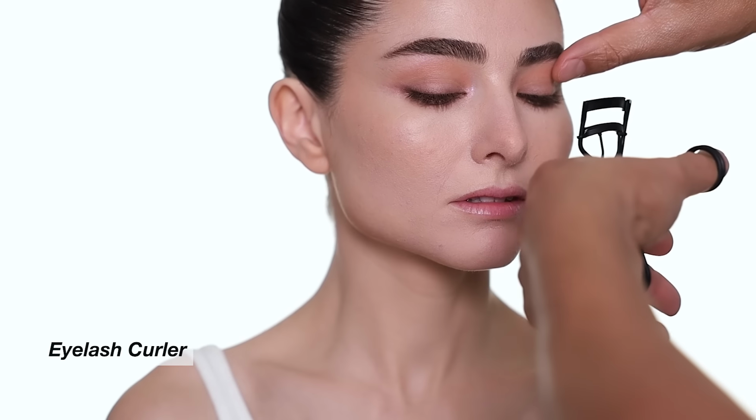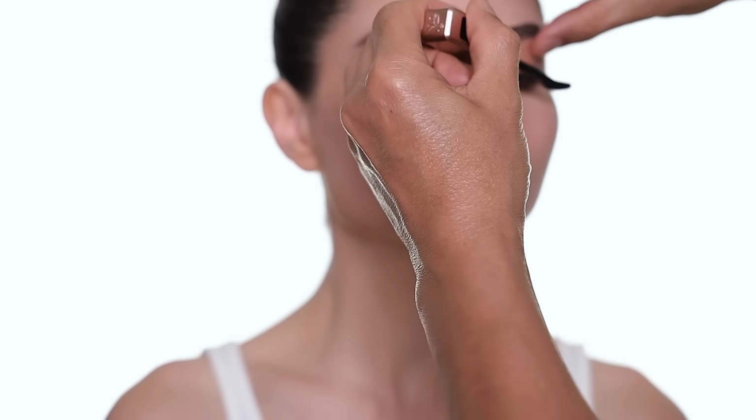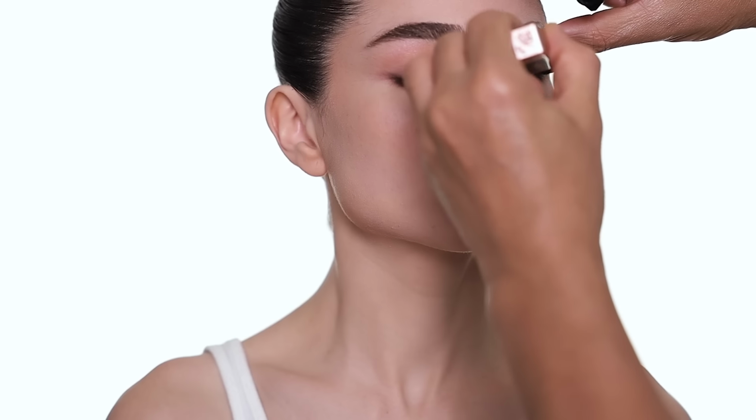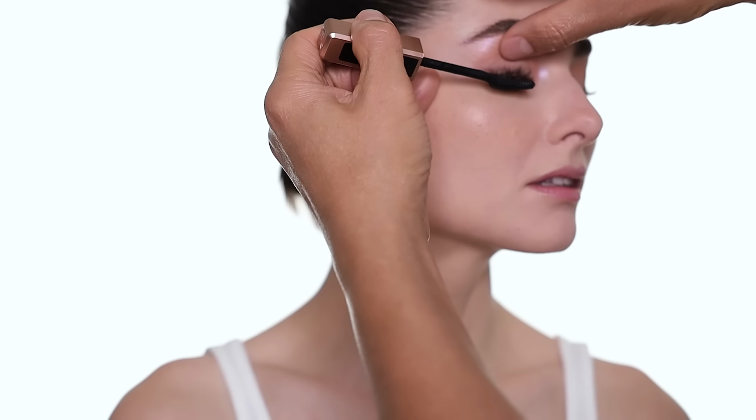I'm gonna curl the lashes off camera and then I put some mascara on. Look down for me. This is a great mascara on Natalie. She has incredible lashes as well. I'm gonna do 2 coats on the upper lashes and 1 on the lower lashes. This is volumizing and lengthening. It does not get clumpy at all. Look this way for me. It's a great mascara, ideally for people who like a lot of volume, but still like refined lashes, not clumpy. And it's also a great long wear and oil-free formula as well.